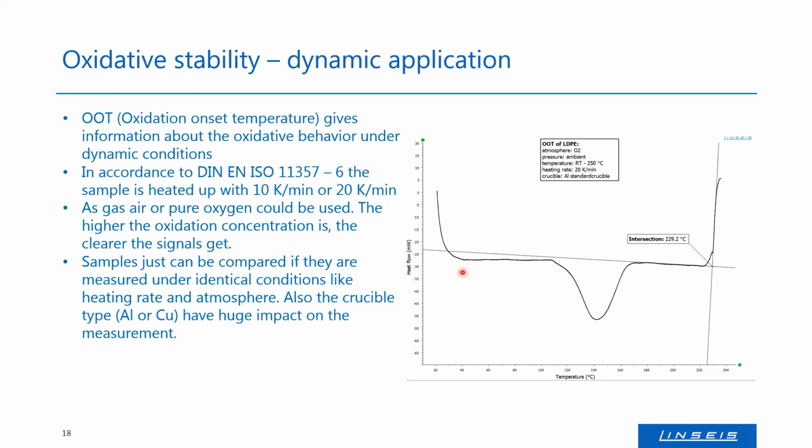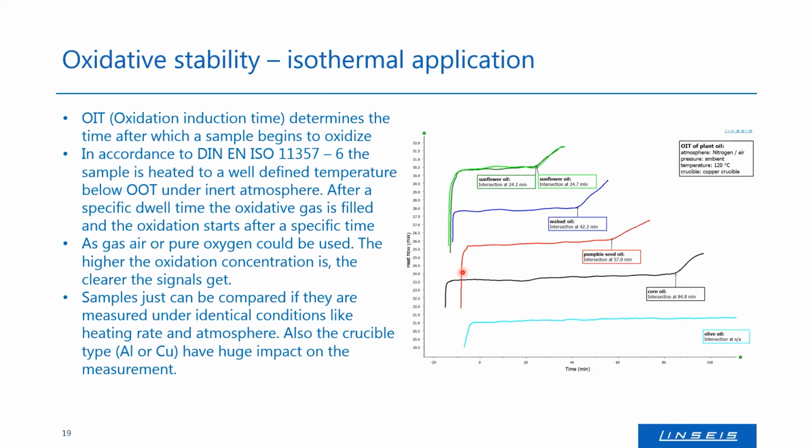And so there are different conditions for OIT and OOT tests. And we need this temperature to determine the starting temperature for the next investigation. And this is the isothermal application you can see here. The temperature profile is you heat up to a specific temperature, for example, 200 degrees for polyethylene, and then everything under nitrogen or any inert gas. And so therefore, then you start the oxygen flow.